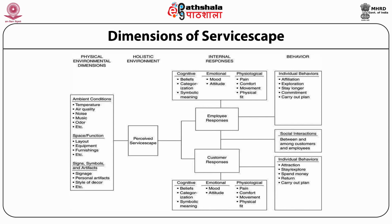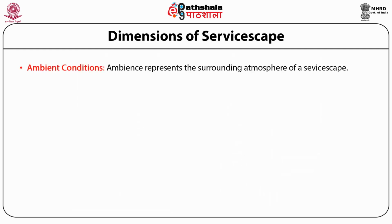Similarly, we have the holistic environment and we have internal responses, which can be categorized into cognitive, emotional, and physiological levels. In case of behavior, we have individual behavior, the behavior of affiliation, exploration, stay longer, commitment. And we have other aspects of social interaction, that is between employees and customers. So the employee responses and customer responses in the perceived service space will lead to proper physical evidence and detailing with the employees. These dimensions can be discussed, starting with ambient conditions.